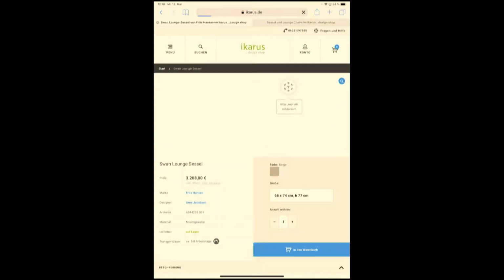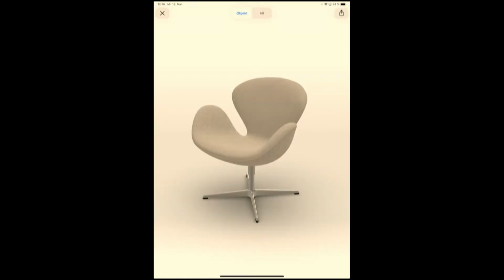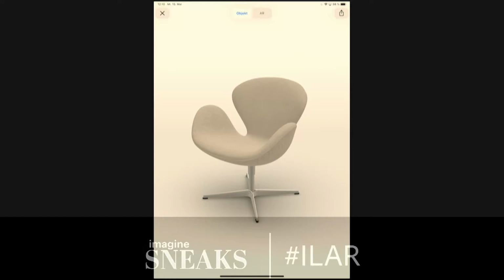There's a special AR icon on the top right corner of your product image. This indicates that you can preview the product and push it into the real world. And by the way, the best thing about it is that you do not even have to download an app. All you need to do is to open the product page in Safari on a supported iOS device. It is really that simple and just working out of the box.